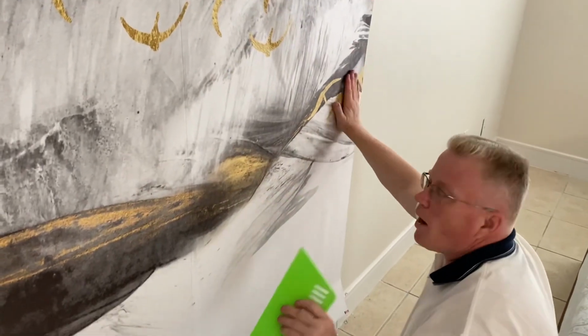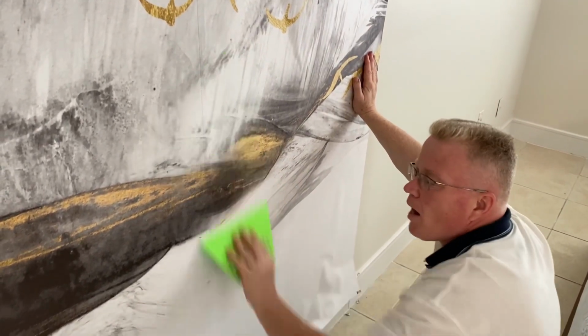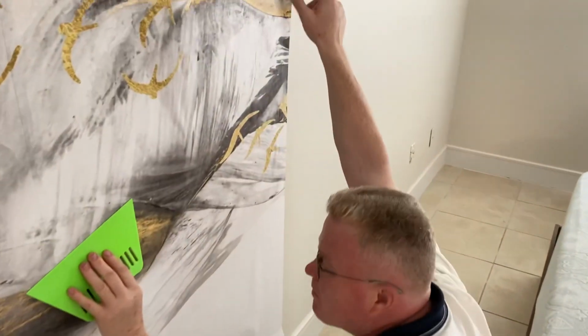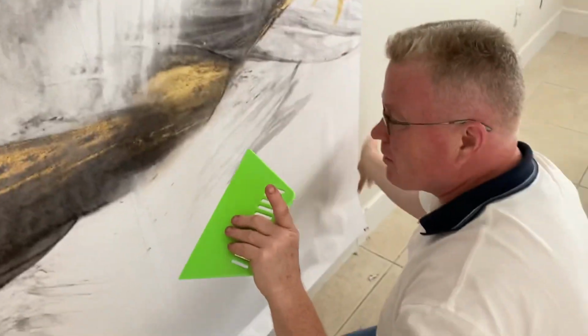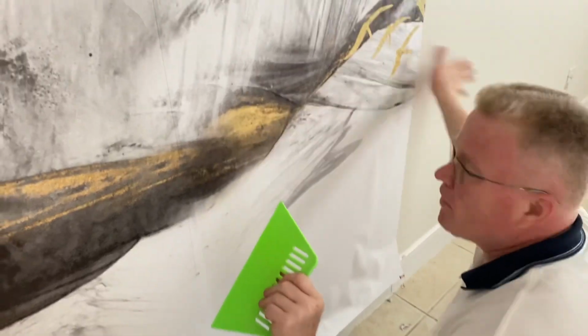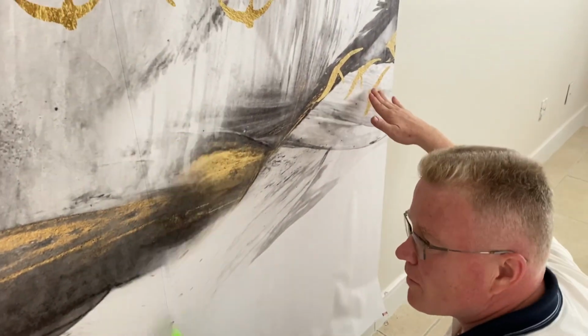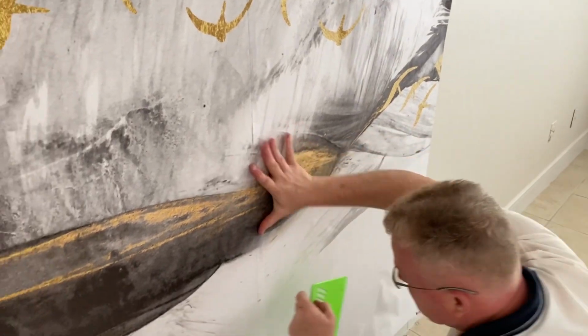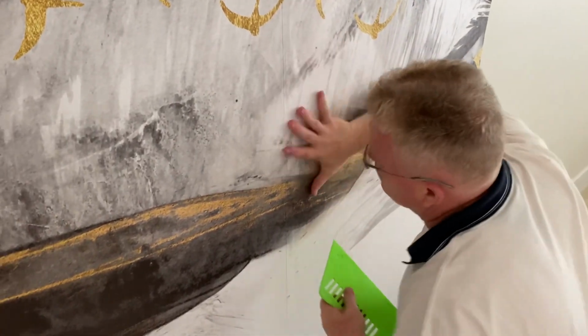See what I'm doing here? I'm squaring my wallpaper. I'm taking care of this edge. Look what I'm doing on the right. I'm not going up. Torque. I'm not going down. Torque. Straight across. Square. Get it? Hope she's watching.